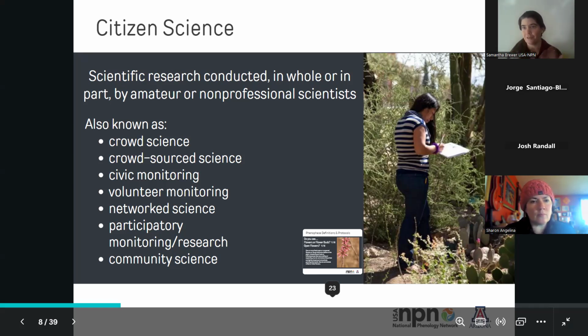It's from people on the ground actually looking at plants and paying attention and documenting those changes week after week after week, and being able to help scientists understand where those changes are coming from. So citizen science in general is defined as scientific research that's conducted in whole or in part by amateur and non-professional scientists, right? So to study phenology, to study seasonal changes, you don't need a fancy degree, right? You don't need to have this hardcore understanding of biology and biological processes.